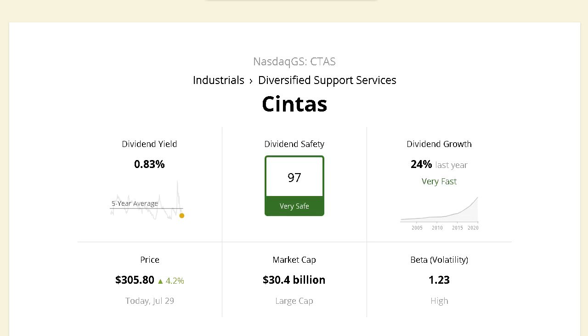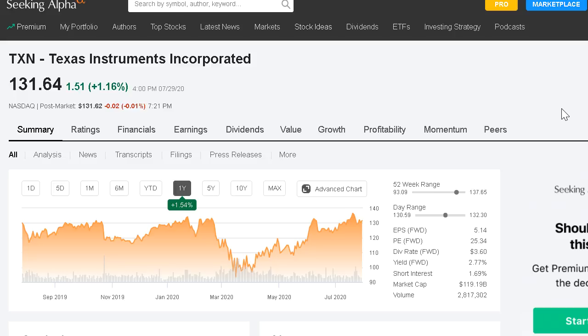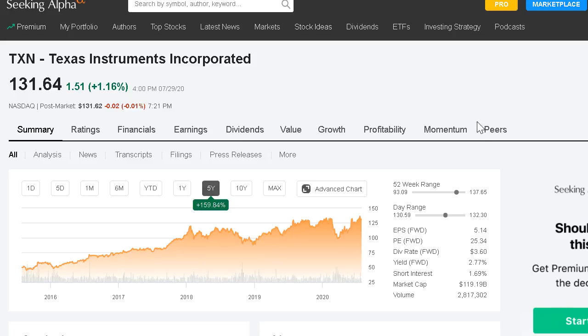Number 4 on our list is Texas Instruments, ticker symbol TXN, at $131 a share. On the 1 year chart, they are somewhat flat, up around 1.54%. Move over to the 5-year chart, you can see once again a similar trend with these first couple stocks. Nice, beautiful long-term share price appreciation, up close to 160% on the 5-year chart.